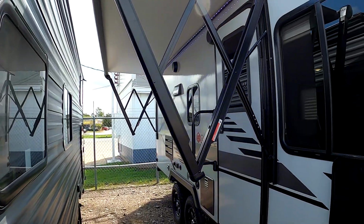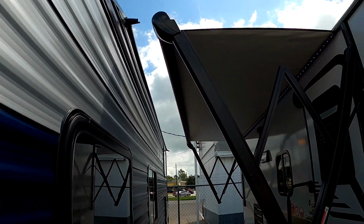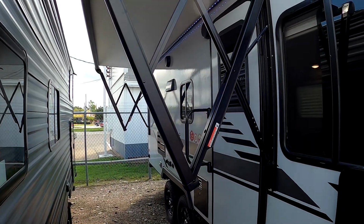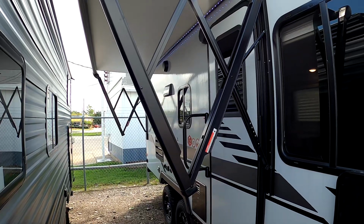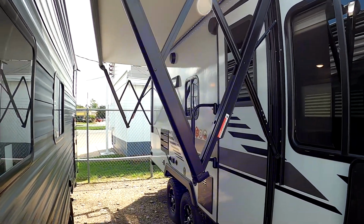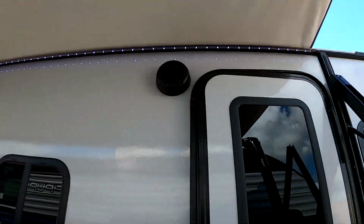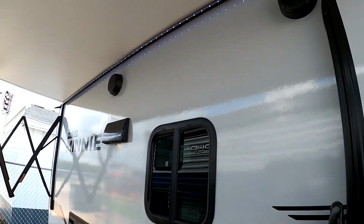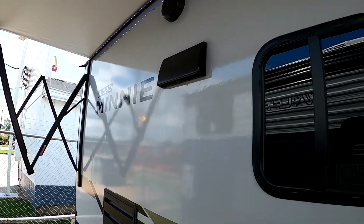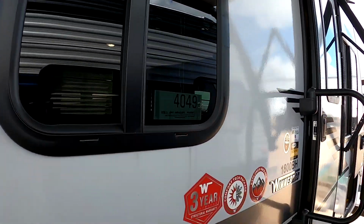Here we have the awning. I only have it out part way here because this RV is next to it. But this one does have a 13-foot awning. It has white LEDs here to illuminate your area at night, and marine grade speakers outside. And this is the vent hood for the kitchen fan. Nice thing about Winnebagos is that the windows are tinted for more privacy and energy efficiency.